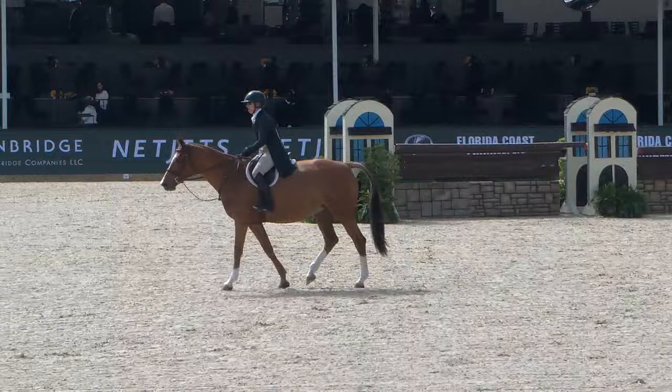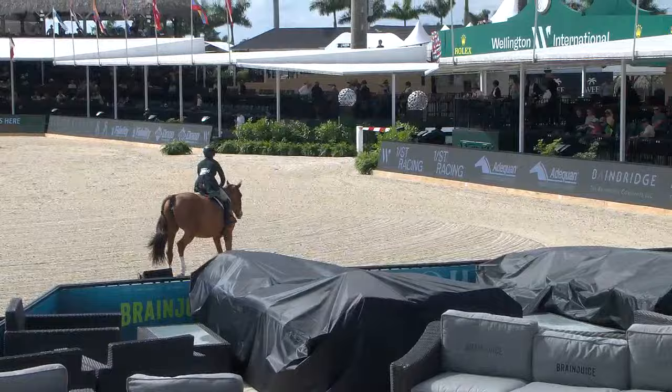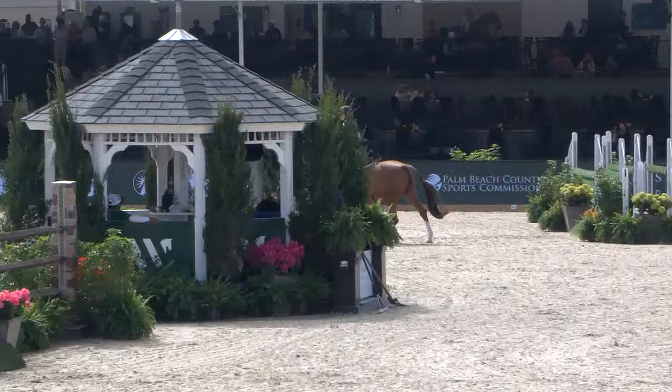Probably just doing this class to get a little experience. We have a number of big classes coming up in this ring. Hunters in general do not get to get in this ring very often, aside from week six and a few other special events. Her horse was probably doing this class with the idea to get in here before the equitation class at the end of WEF.